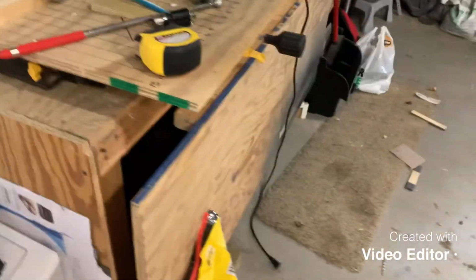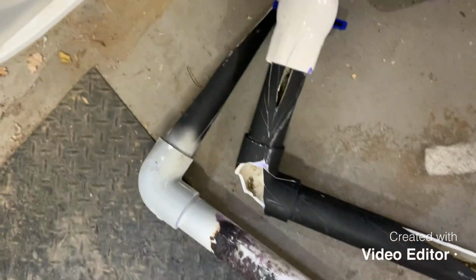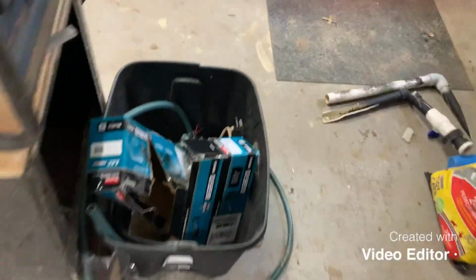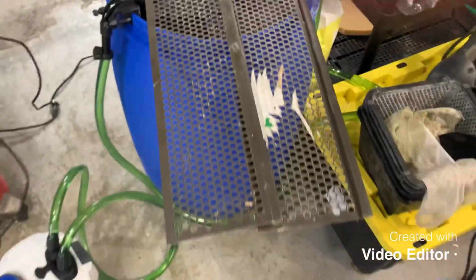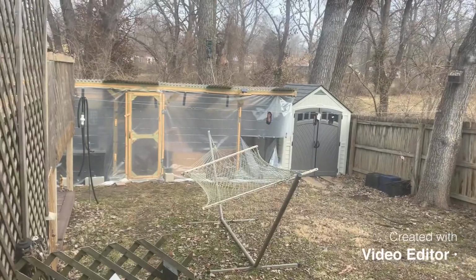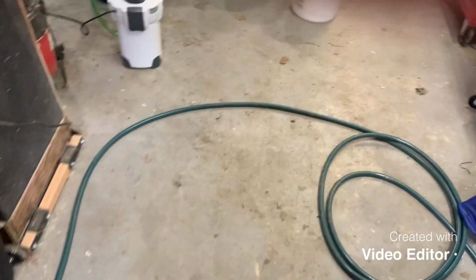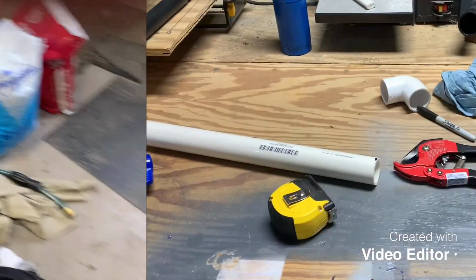What's up, guys? We got a whole bunch of stuff going on today. There are the leftover pieces from the filter. Bag full of new pieces. Got some more PVC over there. Continuing with the care on the hospitalized koi. And I'm also going to get all the plastic off of there. As you can tell, that whole corner's ripped out. Temperatures are getting normal, so it's all going to come down. Stand by for some more videos, guys.